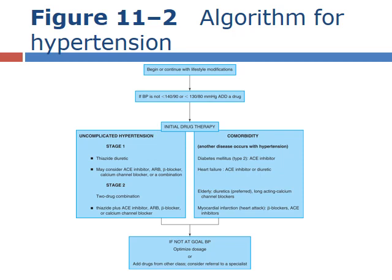And we have to consider, too, comorbidity. In diabetes, the most helpful blood pressure medication is an ACE inhibitor. And in heart failure, the most helpful is an ACE inhibitor or diuretic. Get the volume of water off the system. And in elderly, you can usually do this by diuretics or long-acting calcium channel blockers. In myocardial infarction, heart attacks, we can use beta blockers or ACE inhibitors. If they're not at the goal blood pressure, you can optimize the dosage or add drugs.